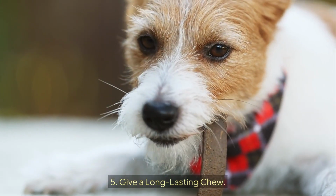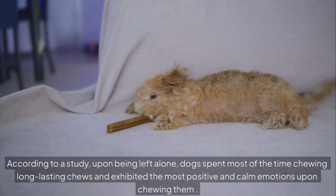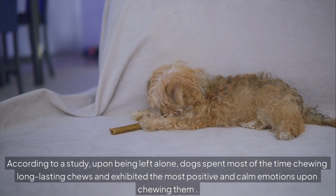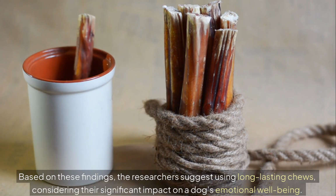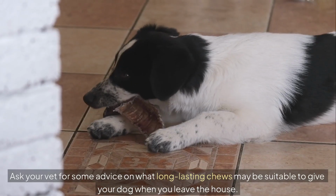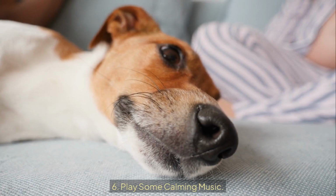5. Give a long-lasting chew. Science says chewing helps dogs feel relaxed. According to a study, upon being left alone, dogs spent most of the time chewing long-lasting chews and exhibited the most positive and calm emotions upon chewing them. Based on these findings, the researchers suggest using long-lasting chews, considering their significant impact on a dog's emotional well-being. Ask your vet for some advice on what long-lasting chews may be suitable to give your dog when you leave the house.